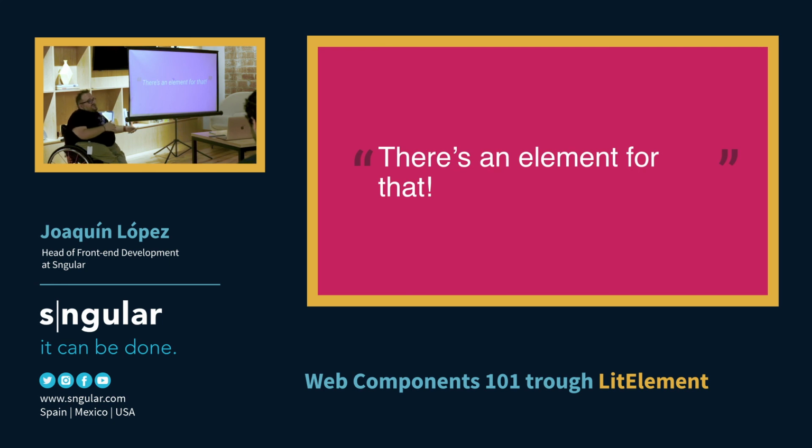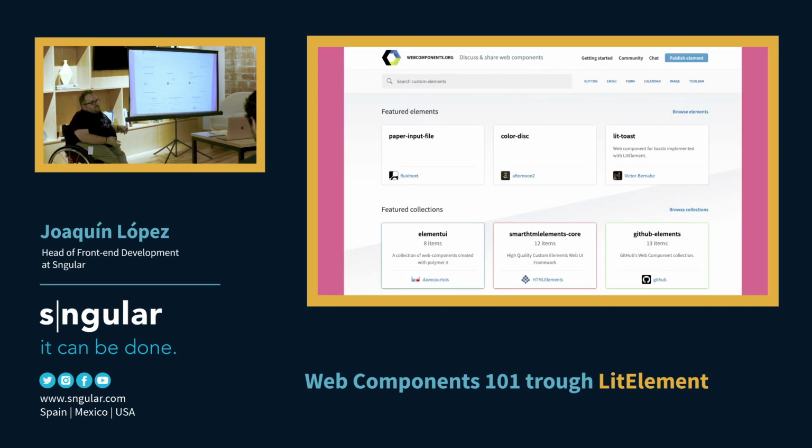And always remember, before starting to build a component, you can say, hey, there is an element for that. So the next logical step is: okay, we have a component, we can reuse it, so where can we put that component? Let's make a catalog for the components, right? We have a public catalog, webcomponents.org. I recommend that anytime you're going to create a component, the first step is to go to the catalog and search, try to look for another component that already exists. You can base your component on this one, you can inherit from that component and improve yours from there. And also you have collections from Google and a lot of companies that are releasing their own components. And also you can publish your own component, right?